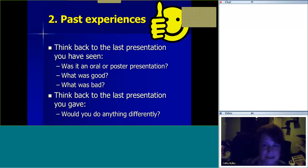So have a think, and if you can use the typing box so that we can have a bit of interactivity, can you write down oral or poster presentation? And what do you remember? Do you remember something specifically that was really good about it, or something that was really bad about it, or both? So if you can try that, and while you're doing that, I'm going to try to work out how to get back so I can see those comments.